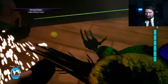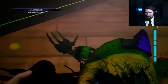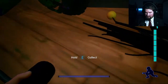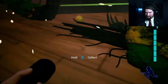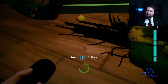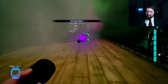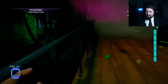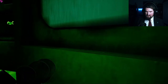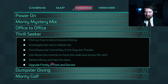Okay, so now I take his claws. Collect Monty's claws. Oh, here we go. They're great. Oh, and you're gone. Okay, so Monty, I'm assuming, is also roaming around with half a body. Okay, so now we can upgrade Freddy in parts and service.